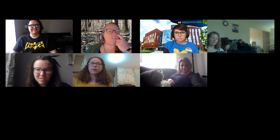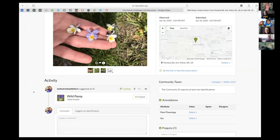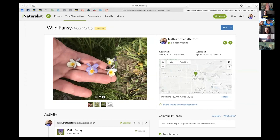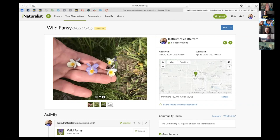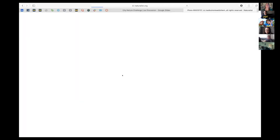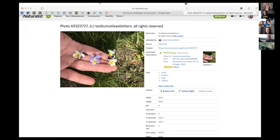Are you bringing one up, Jade? Because I have one or two here that I have up too. So good. Excellent. Aha. So I found this little violet, or a wild pansy as they're identifying it, in my neighbor's yard. And I was really struck by the fact that the same plant was bearing flowers that were all different colors. And I know there are a lot of wild violet species in this area, and I'm wondering if anybody knows, A, is this the correct identification, and B, what causes those color differences?